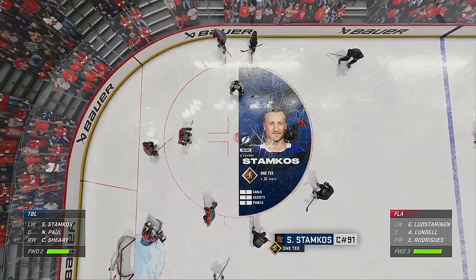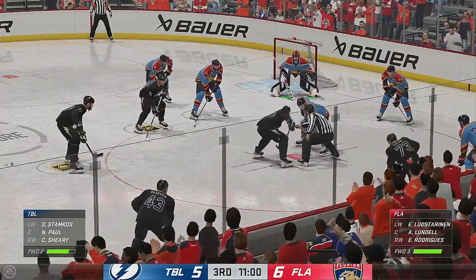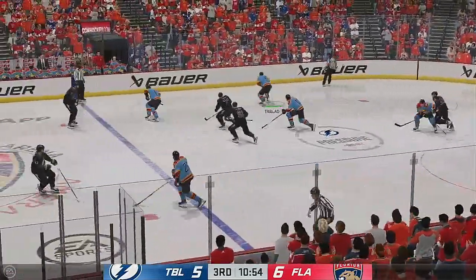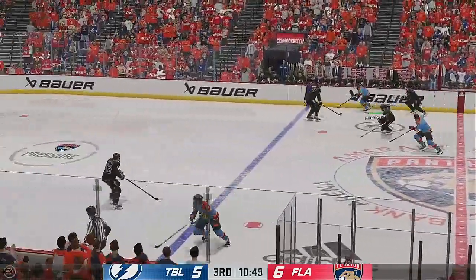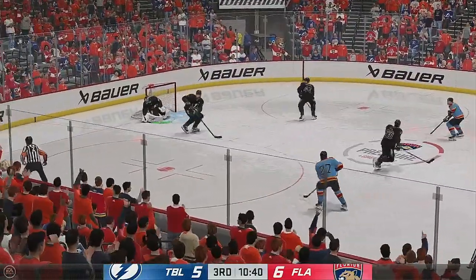Stamkos wants to battle back as his club has fallen behind, guys. Let's see if he can use his zone ability to get it done here. The Panthers win the draw here in their own end. Moves it quickly over to Rodriguez. Centering pass! Oh, he comes up with a stop.